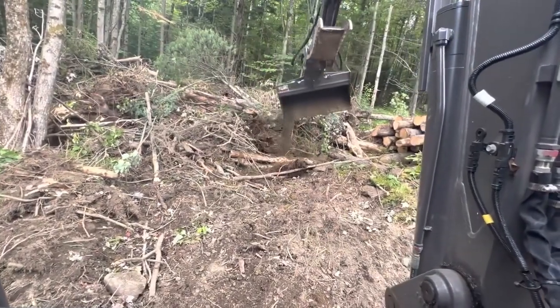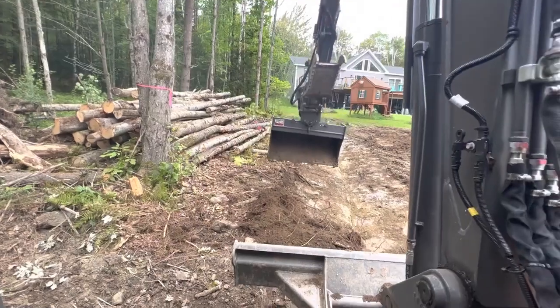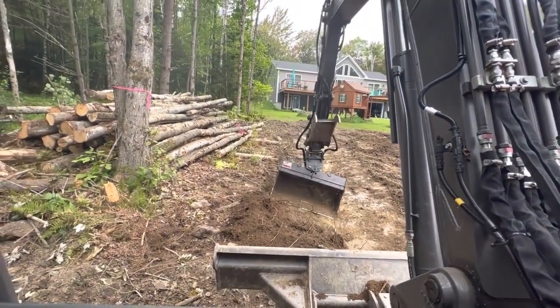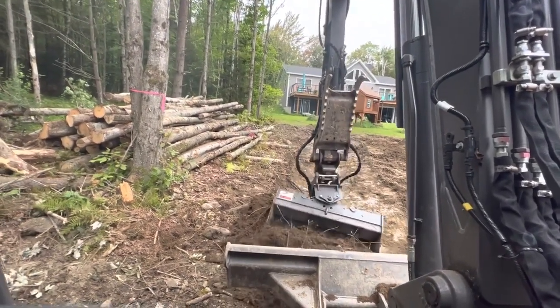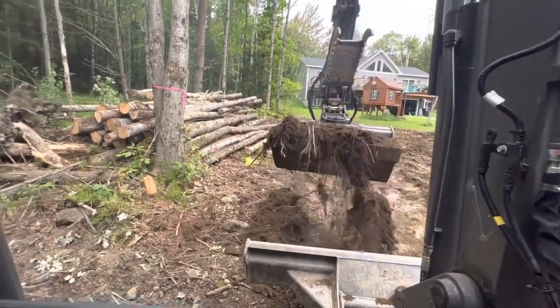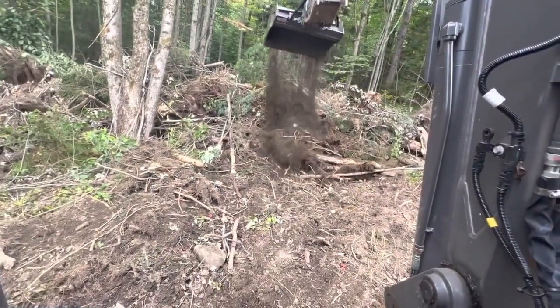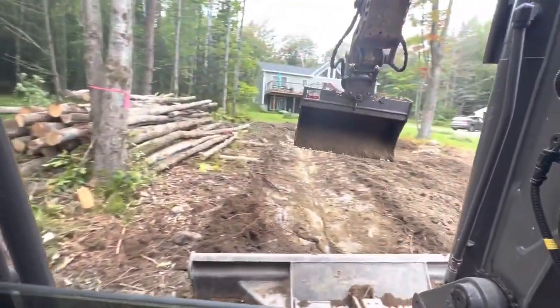So pretty cool project and great people to work for. This is the third or fourth project we've done for them. We did a concrete patio prep underneath their deck up there. Then we redid the driveway and ditched it. Now we're doing the clearing. So it's always nice to have repeat customers, that's for sure.